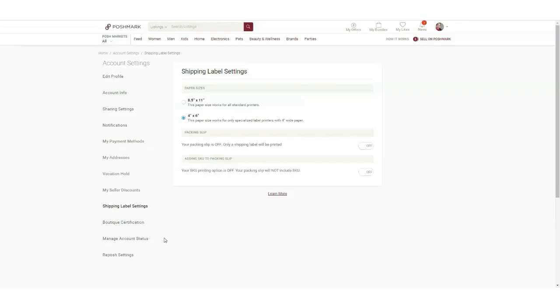Now let's talk about how to print your shipping label using a thermal printer. Before doing anything, you need to make sure that you go back to your profile picture, to account settings, and here to shipping label settings, and change it to 4x6. This will give you the label with the proper dimensions for a thermal printer.